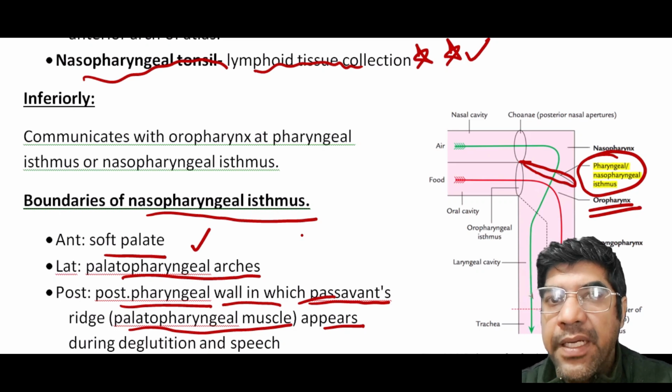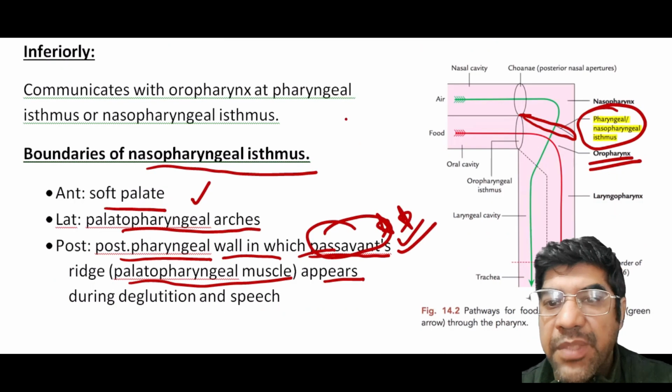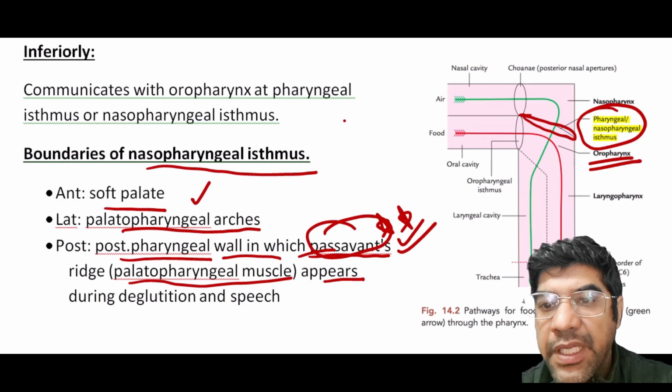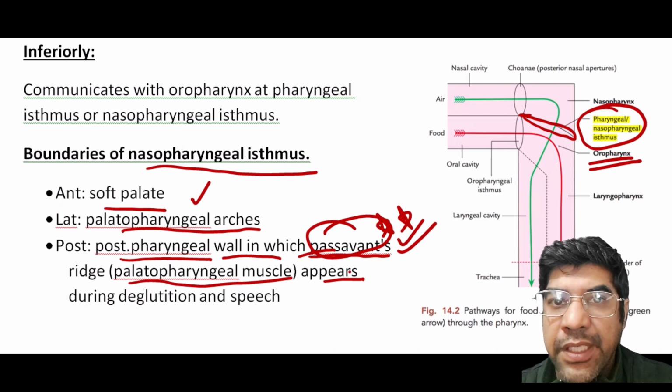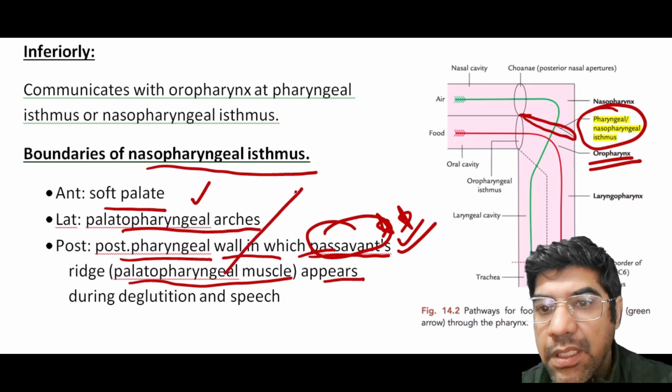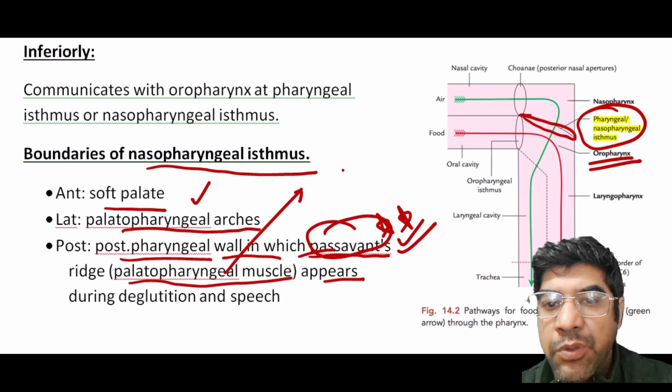Posteriorly, there is a Passavant ridge that is formed by the palatopharyngeal muscle. So the back boundary is the posterior pharyngeal wall. During activities like swallowing and speaking, a ridge known as Passavant ridge may appear on the posterior pharyngeal wall. This ridge is formed by the contraction of the palatopharyngeal muscle. That you have to remember for your exam, and it helps to close off the nasopharynx during these activities.